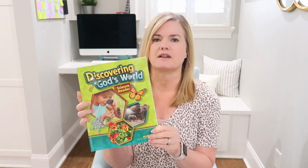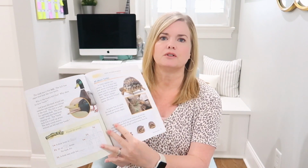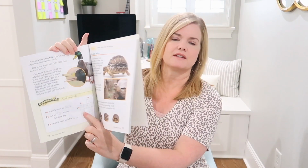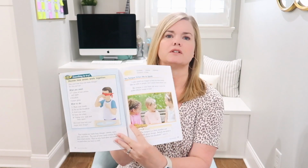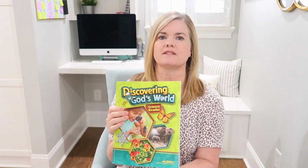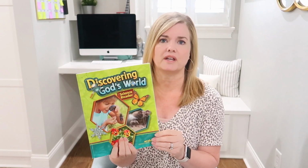The primary science that we chose for the year was Discovering God's World by Abeka. This again is not a very big one. It's a science reader. It's very colorful. It does have activities every once in a while in the book. There's not a ton of writing, but there's a few little things in here where maybe you draw lines or fill in the blanks or whatever. It's got a few little activities and experiments. She really loved this book. This was definitely a win.